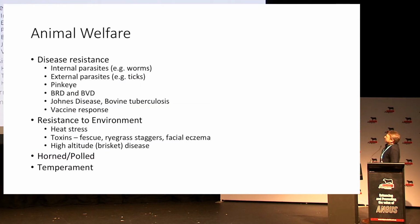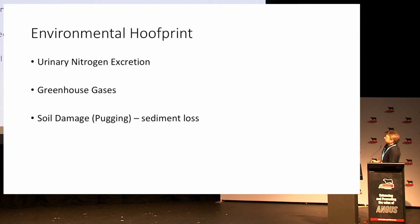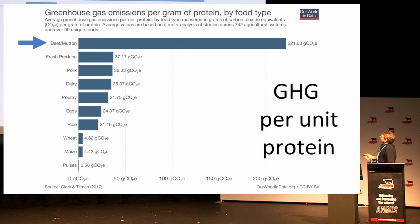Animal welfare, disease resistance, a whole bunch of traits there: resistance to the environment, horn-polled, temperament, environmental hoof print, urinary nitrogen excretion, incredibly important in the New Zealand industry at the moment. Greenhouse gases, another one we hear a lot about, and the other one, soil damage and sediment loss. This is becoming quite a big one. A lot of sediment goes down catchments when they put weir systems into rivers. They find a lot of sediment coming off forested land, but also coming off pasture and cropland, and increased levels of it come down when you have poor management factors, particularly associated with the way you might winter cattle.